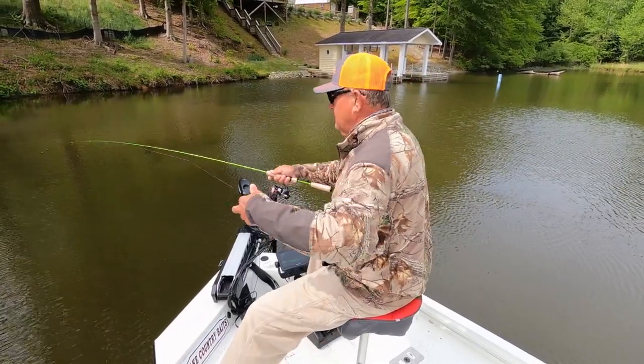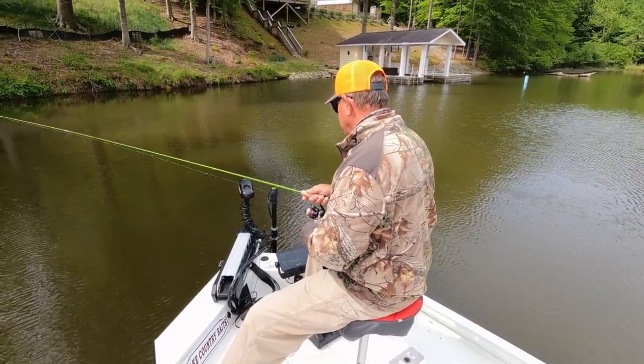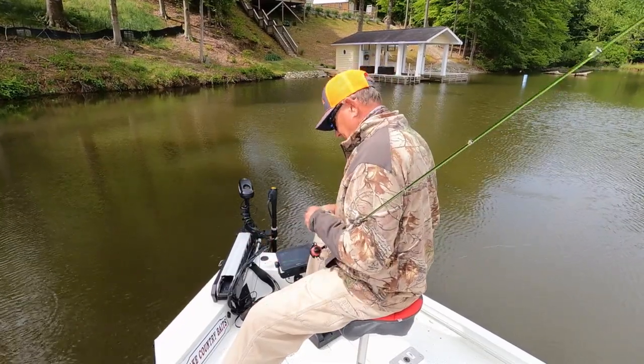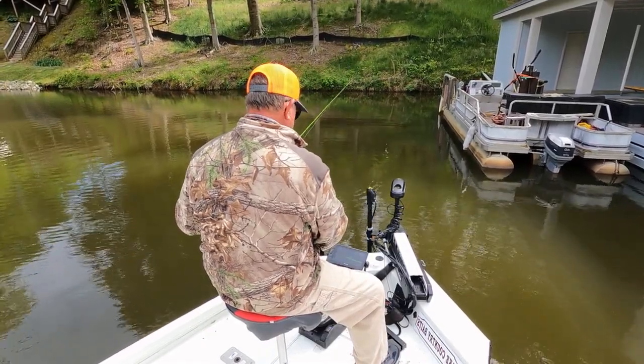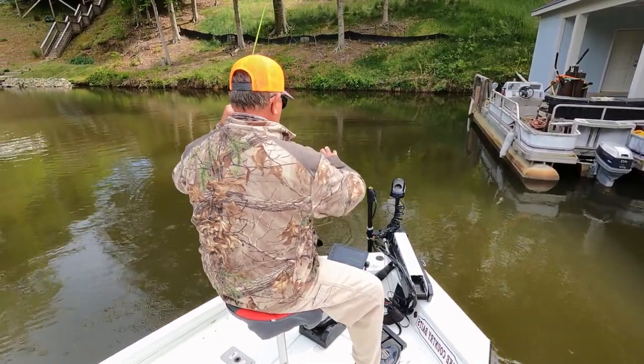Let's see if our shoot method works. Boom. See, you come loose again. That's what we need to happen. And usually that buggers the lure up. Just a little fry.